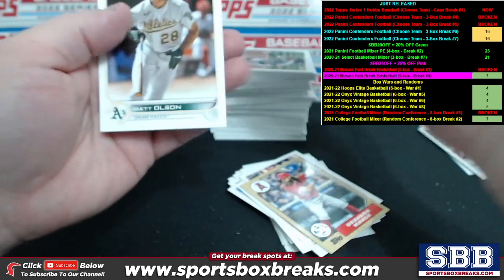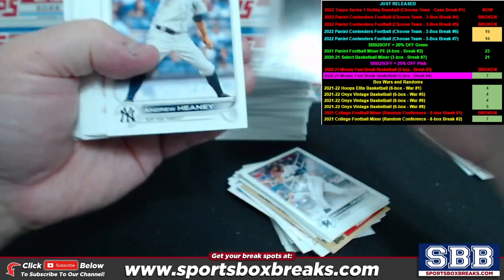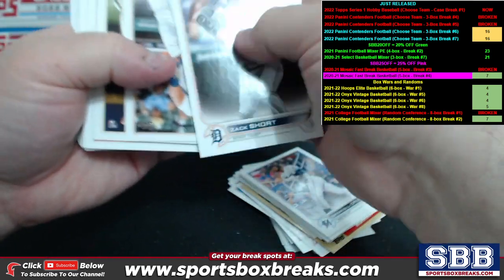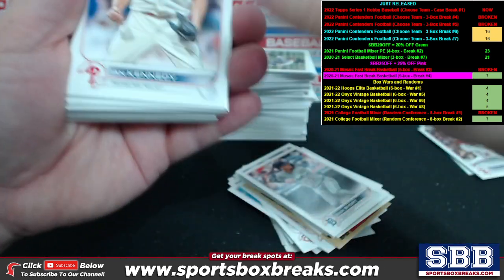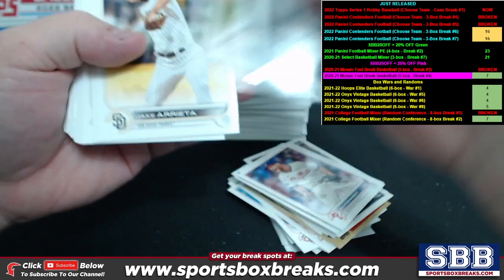I give up. I was trying to flip them. Trying to be a good presenter here and show the cards right side up, but what's the point, right? Here, I'm doing it again. Let's see, 1, 2, 3 cards before they flip the other way.